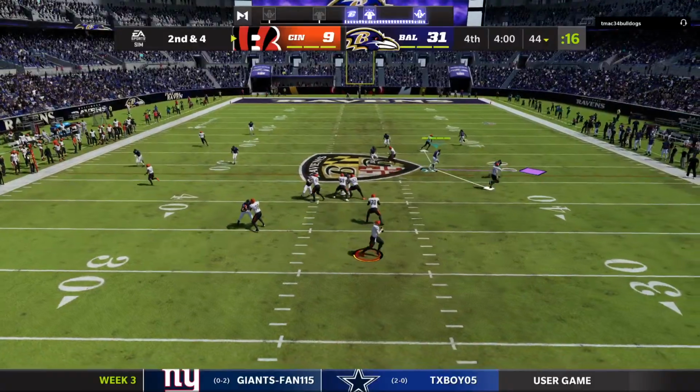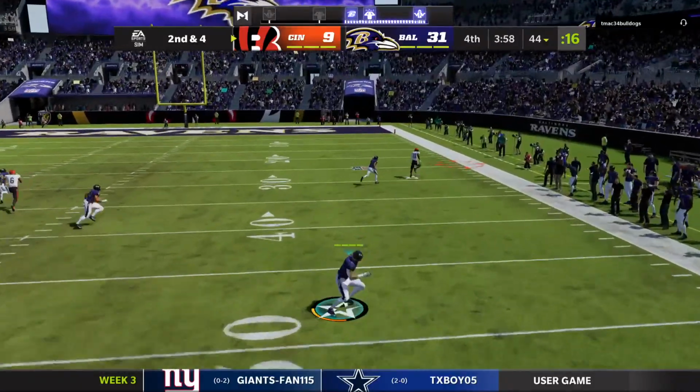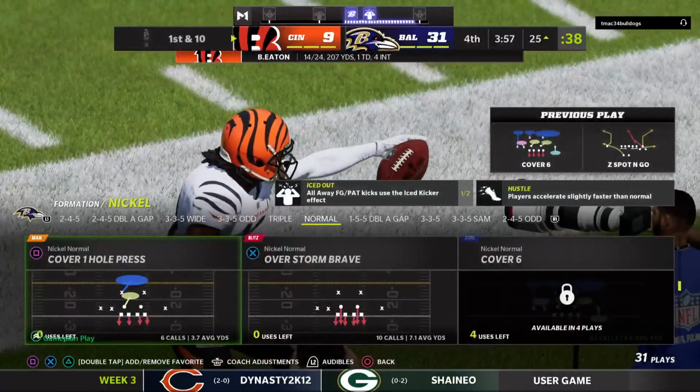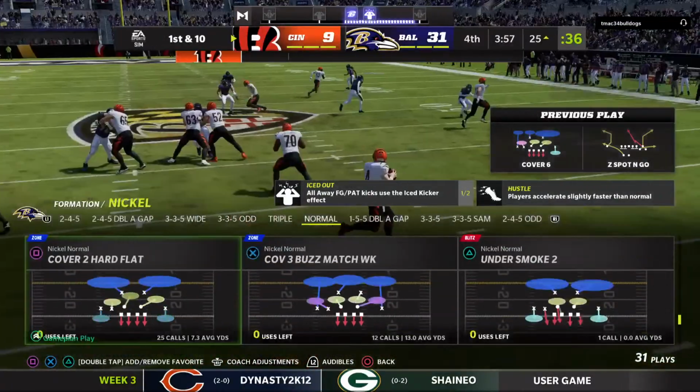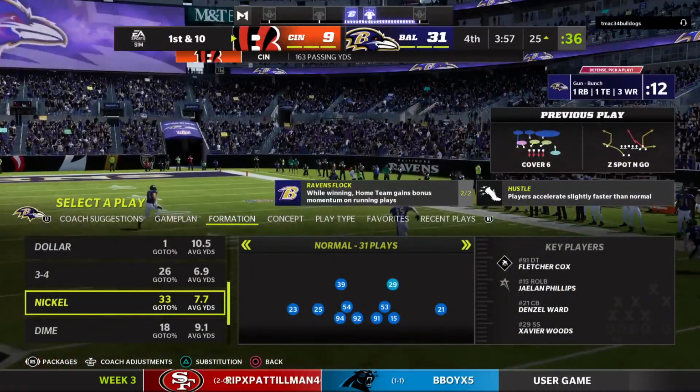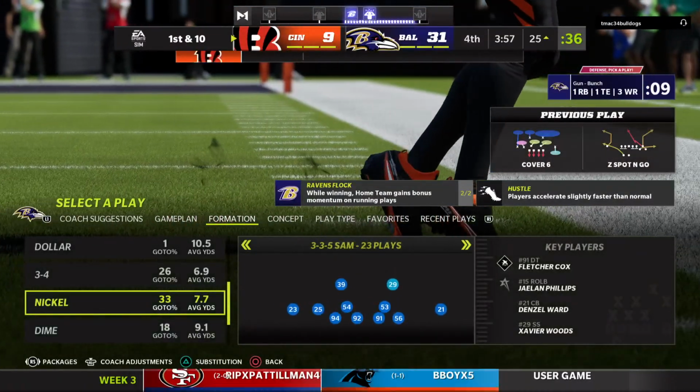Looking to throw on 2nd down. Eaton. Oh, he'll air this one deep for Judy. And this is caught right along the sideline. What a job of keeping the toes in bounds there. A big connection on that one. 32 yards.